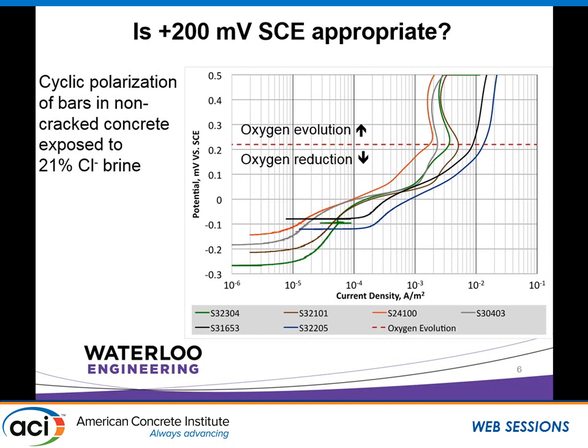The other thing to note on this is that this plus 200, this dashed line here, corresponds to the maximum level of the corrosion rate. This is the corrosion current density on a log scale. And below this it's slightly less, and above it's slightly less, so this is the maximum level. So is that the appropriate point?